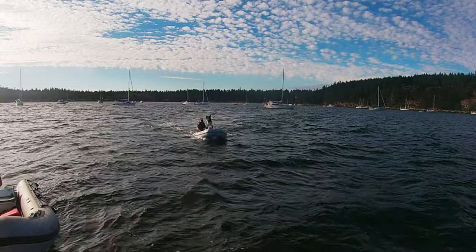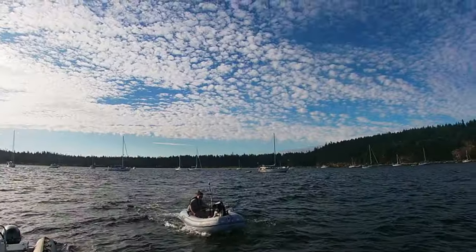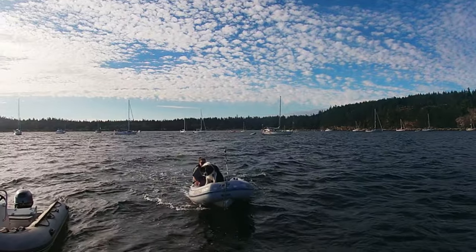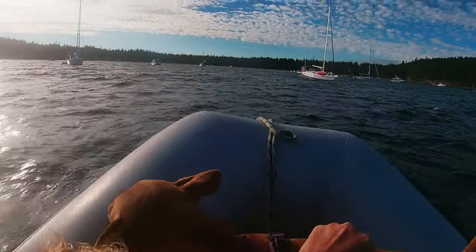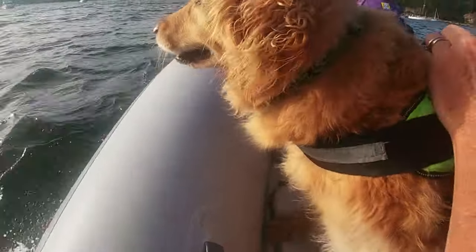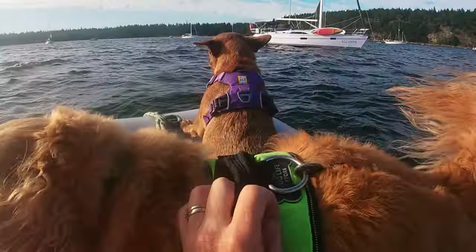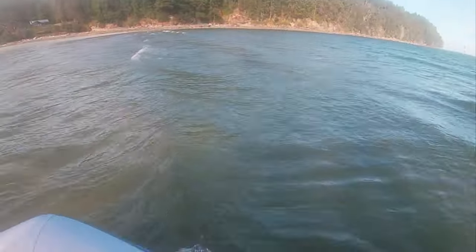There's our Uber. Luckily, Kendra and Dan had just pulled in with their dinghy too. And since our dinghy was broken, I called up Kendra for a ride to shore with the dogs. Okay, rough weather and we are heading in with dogs. Three dogs. This is Finn. Hi, Finn. This is Cooper. Hey, Cooper. And Maggie, of course. Woohoo!